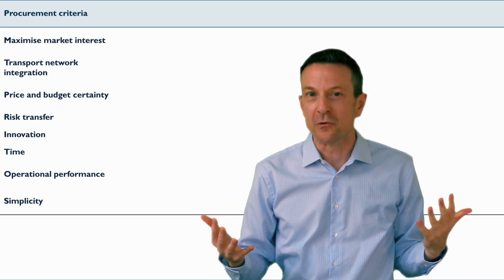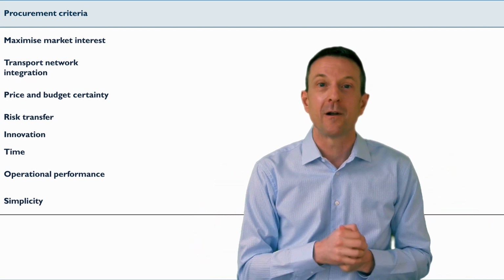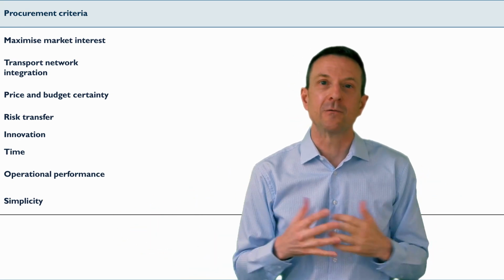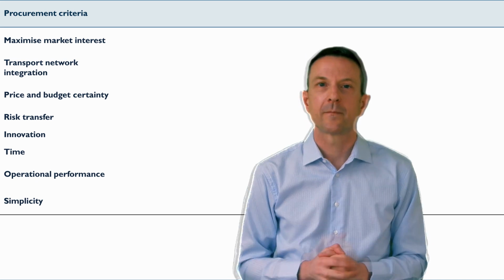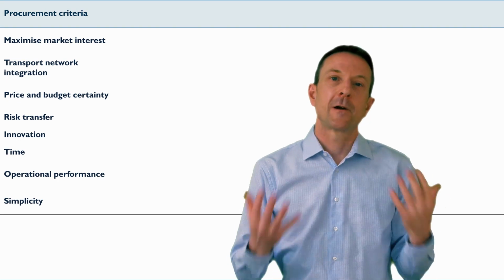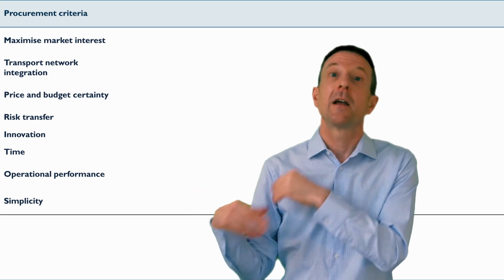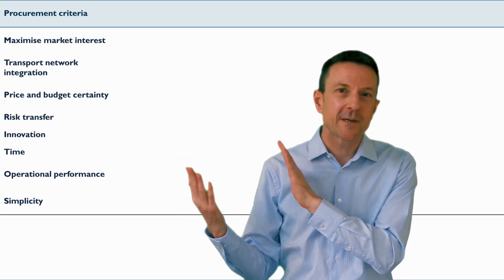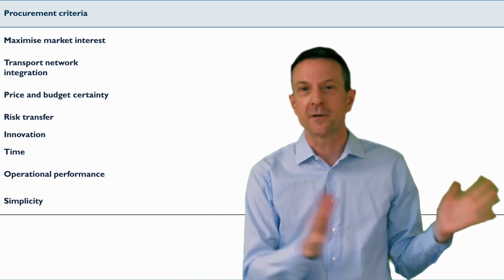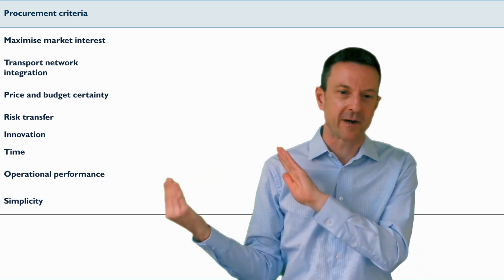All other things being equal, we would rather have a simple, less complex delivery model than a more complex delivery model. I think that's a fairly natural and sensible approach. So when we're looking at different delivery models for projects in Australia, we'll come up with a set of criteria like this. It's not always the same set because different projects have different circumstances. What's important in one project might not be so important in another project. So it is really a case-by-case decision as to what are the right criteria.